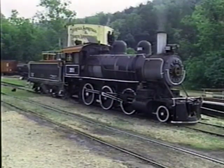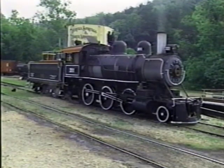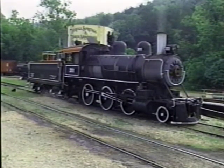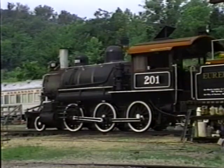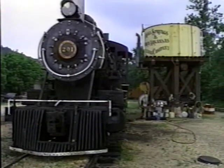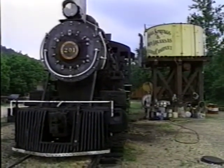Our tour begins in the early morning hours of June 20th, 2001. Here we find locomotive number 201 simmering in the yard, waiting to begin another day hauling passengers on a 4.5-mile round-trip excursion. 201 is a 2-6-0 Mogul-type locomotive built in 1906 by the American Locomotive Company. Shortly, the crew will arrive and begin checking and servicing the locomotive in preparation for today's trips.